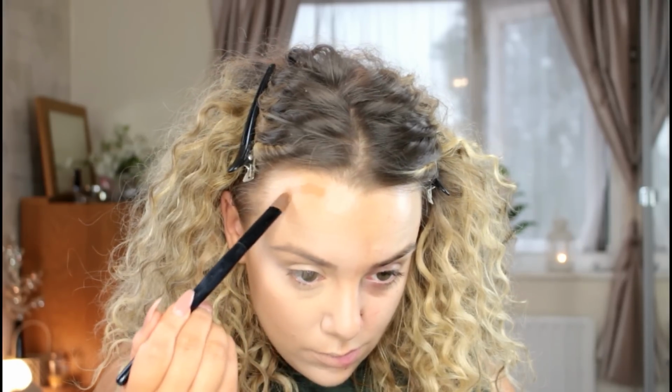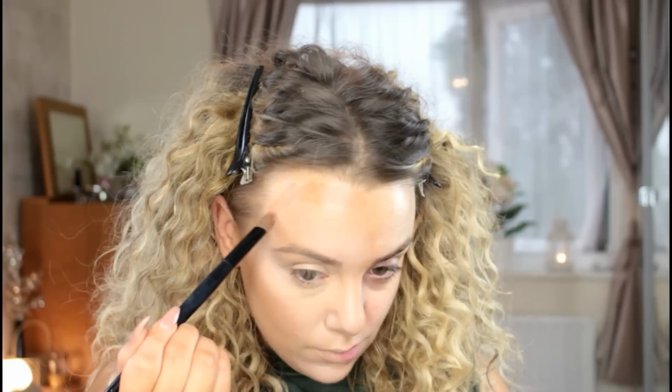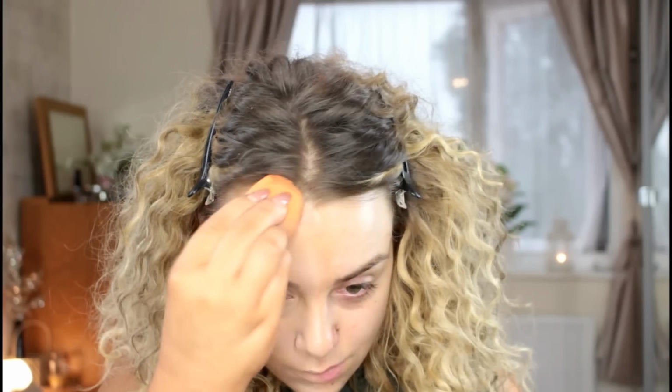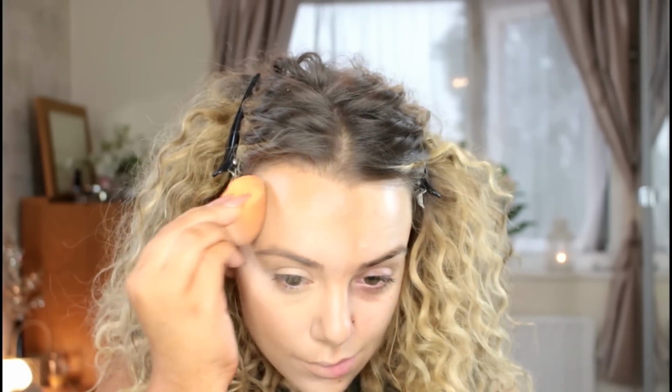And thank God for contouring, because I don't have cheekbones. I don't have cheekbones at all, so contouring is genius. I've also got quite a large forehead, so I like to contour that because it makes it look a bit smaller. So I just take that around the edge of my forehead and then blend that into my hairline with my sponge.